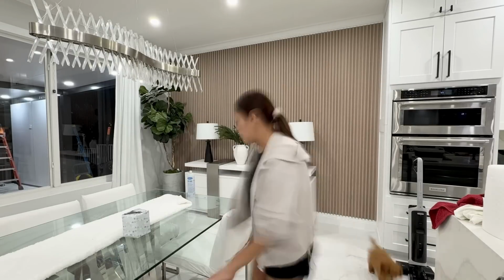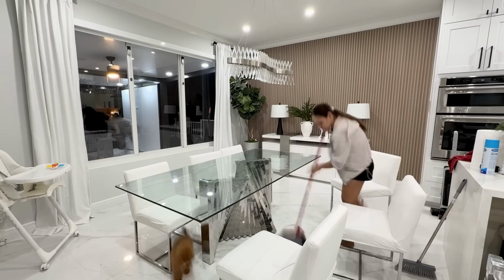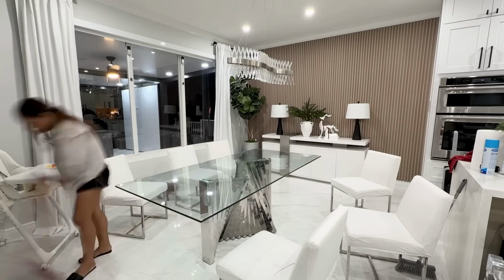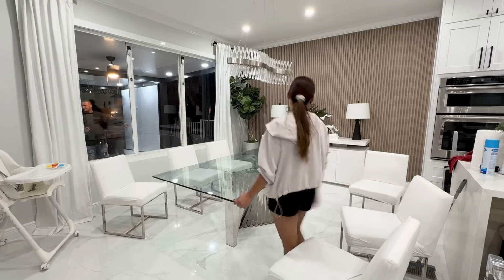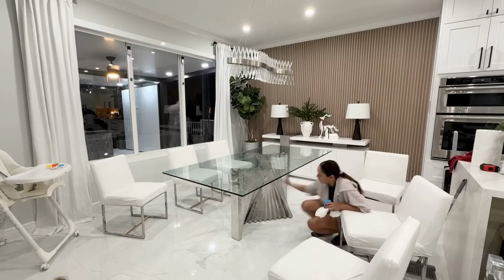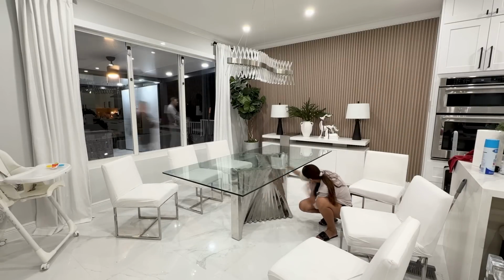Like, look at this. That wall really did its thing and it really warms up the space, and it's cohesive when you walk into the house and you see the wood slats by the fireplace and then you see it in the dining area. So we're loving it. And that's pretty much what we did. Clean up the area real well and wash all those seat covers that I usually use during the week.